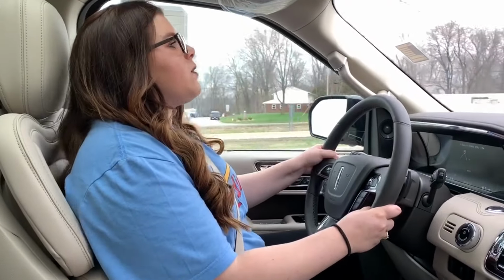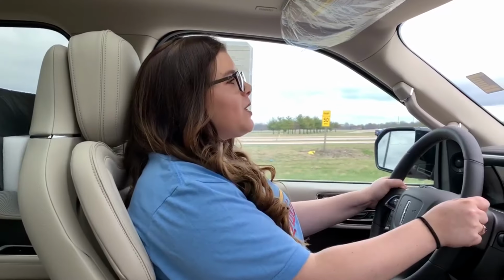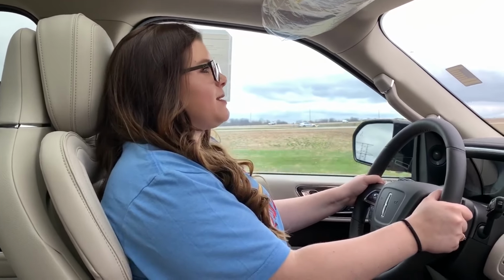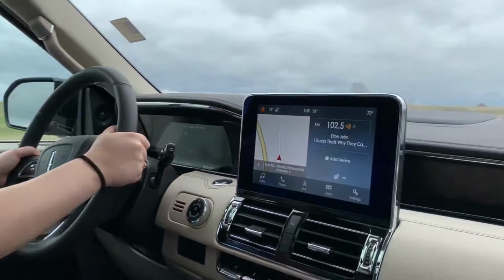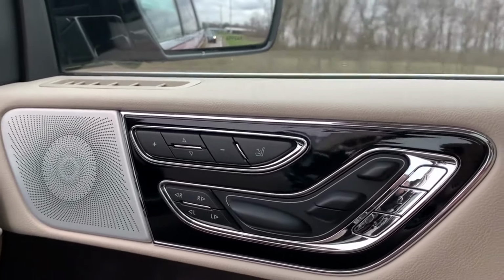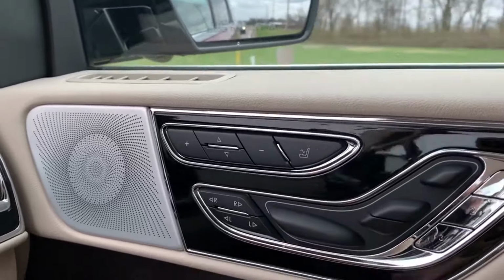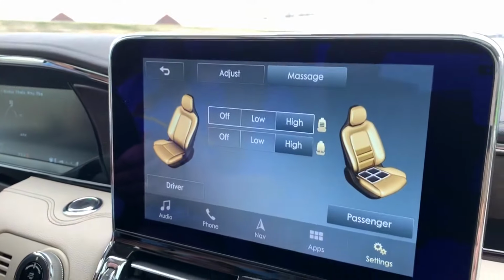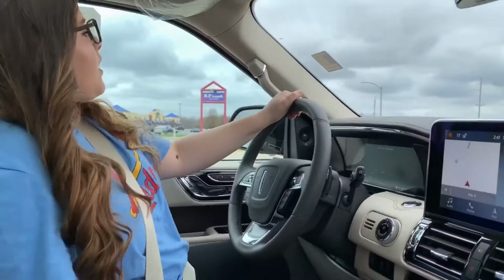You can also turn on the massaging chair, which is super cool. When you turn on the multi-contouring seats, also known as the massaging seats, you go to the side of your door and you have the option of where the massager is on your back. And then you also have this screen that shows you exactly where it's at. So that's pretty cool.